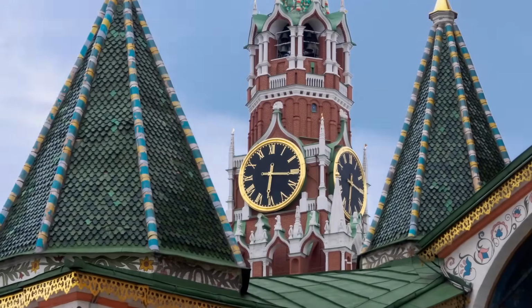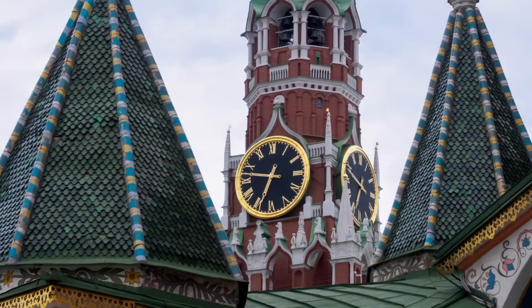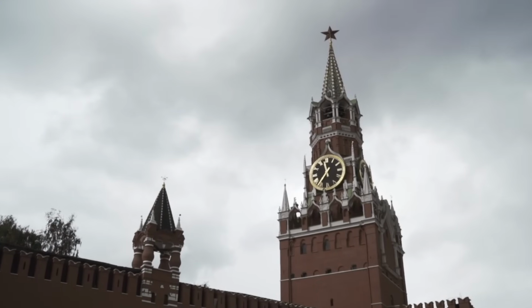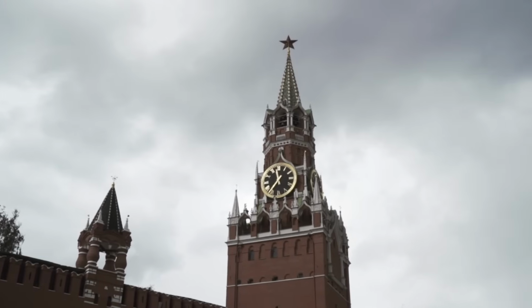The current mechanism, designed in the 19th century, features 4 dials, one on each face of the tower. Each dial is 6.12 meters or 20 feet in diameter, and the clock's hands are gilded and highly visible even from the far side of Red Square.